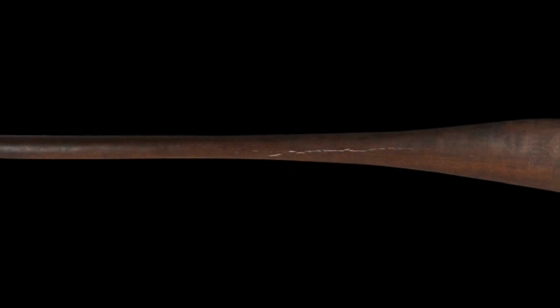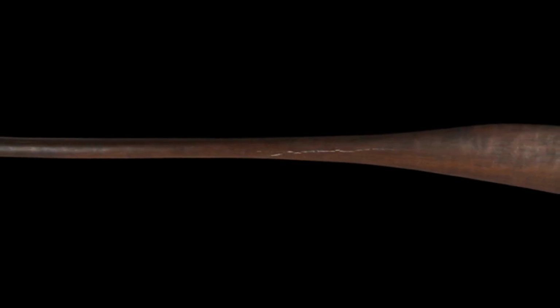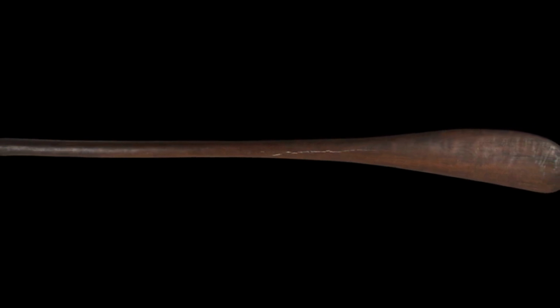The collector acquired the item in the year 1910. The collector states that this is a life preserver called njaguma in Kikuyu. The club can be hurled with accuracy up to 30 yards and the handle transfixes the object. The njaguma is a very deadly weapon.